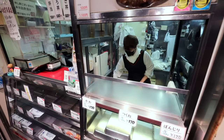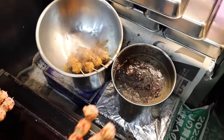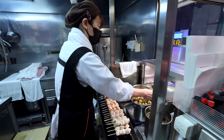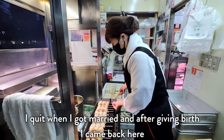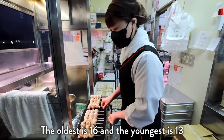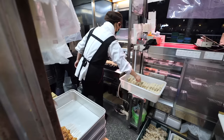Now 6 a.m., one of the workers starts grilling the chicken to keep up with the day's pace. How many yakitori skewers do you grill a day? That's a fair answer. So how long have you been working here? Oh, you have kids? How old are they? Unlike their mom. So do you have time for a hobby? Damn, you've got to respect the hustle.